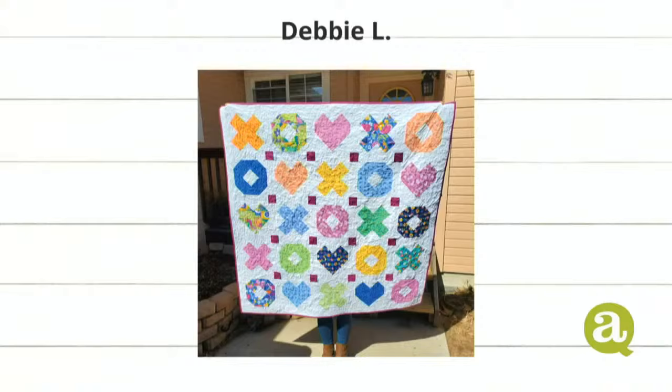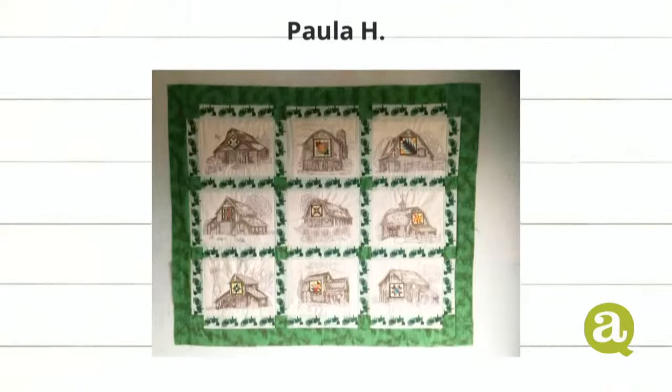Next up, we have a project by Paula H. So Paula did some embroidery, stitching, to create barns. Aren't they fabulous? I feel like, Paula, those must have been barns you've seen. And then look, she created a barn quilt square for each one of the barns. And I love the little tractor border. The little tractor border's so cute. It's so beautiful. Good job, Paula.